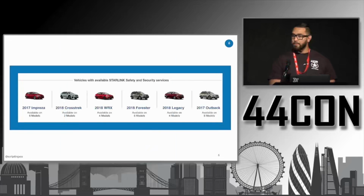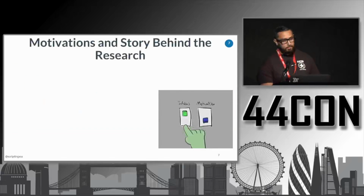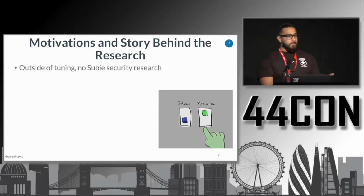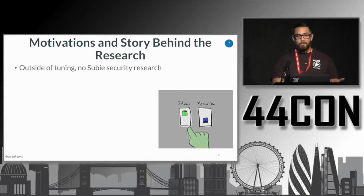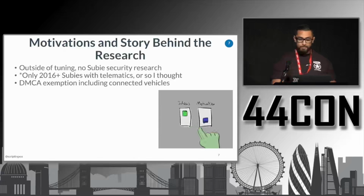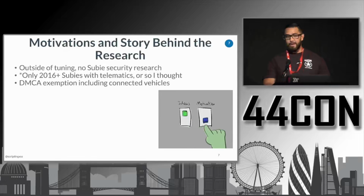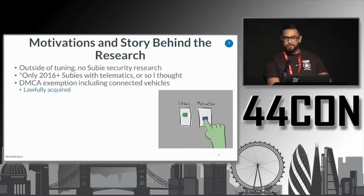Again, I mentioned only a certain number of vehicles are supported for Starlink. Anybody have a Subaru by chance? Show of hands. Oh, wow. That's good, I guess. Like I said, there's mostly 2017 and 18 moving forward, but there's also some 2016 models. For that exact reason, I asked how many of you have a Subaru. I literally purchased the vehicle to perform research on it. I had a 2016 version thinking that it was going to be connected, but it didn't have telematics. So I waited till my lease, 6 months, got to 2017, and we'll go through the timeline afterwards. But it's a fun story.